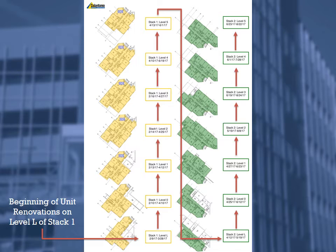One important note is that we are taking a wing, so there will be a temporary barricade with a door which isolates the construction area from the residents.